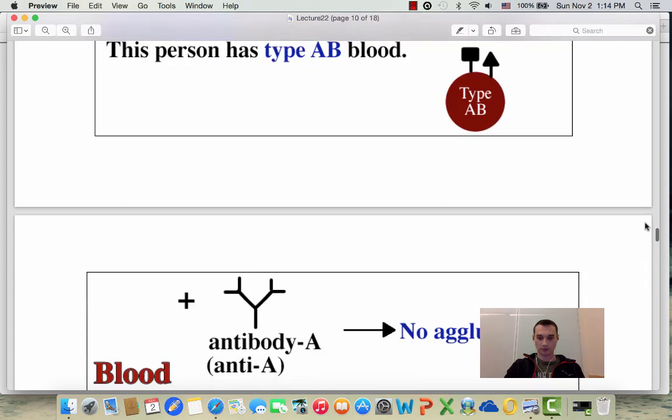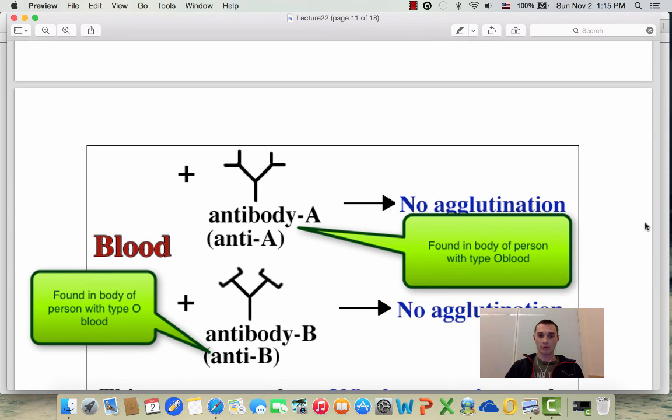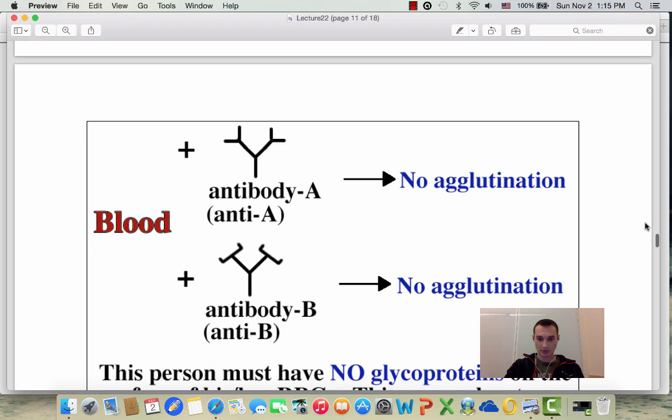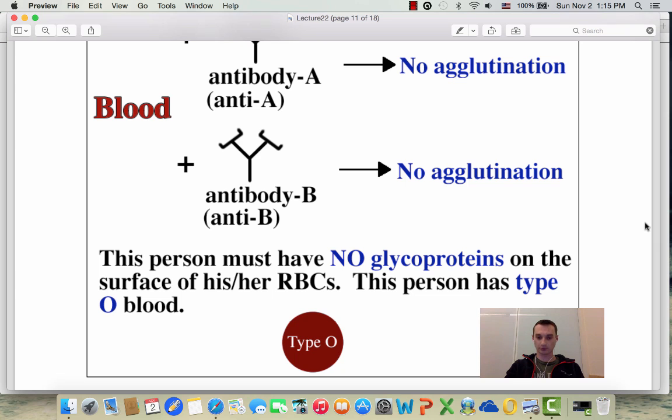This next example, you get no agglutination with either. So following our logic, there would be no antigens present on the blood cells, and so the body would produce both anti-B and anti-A. This person has no glycoproteins and thus is type O.